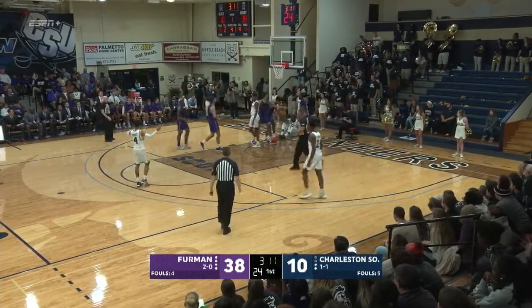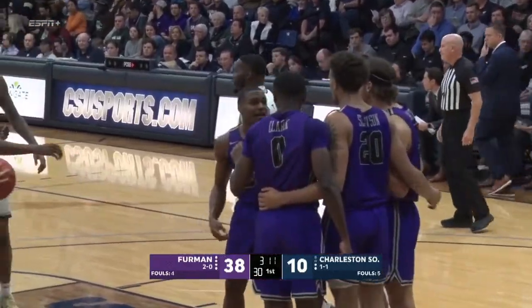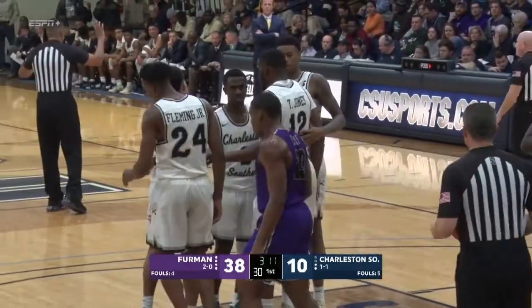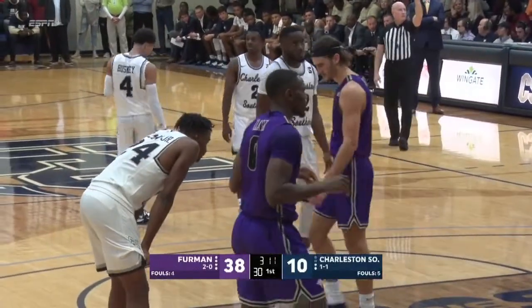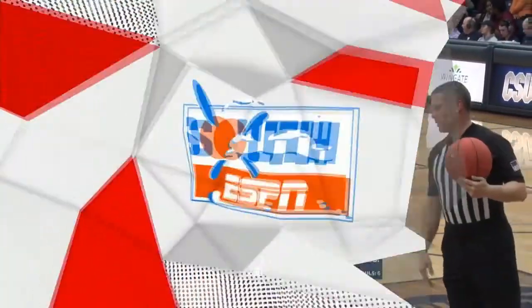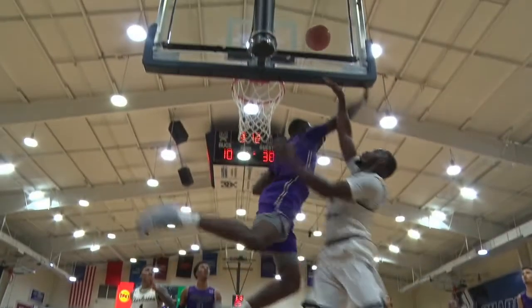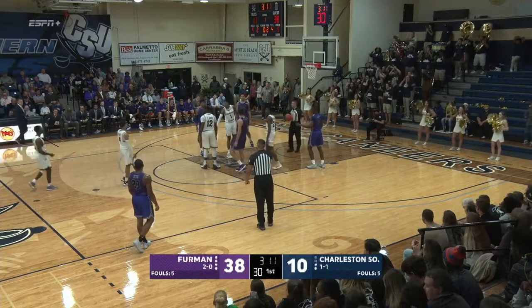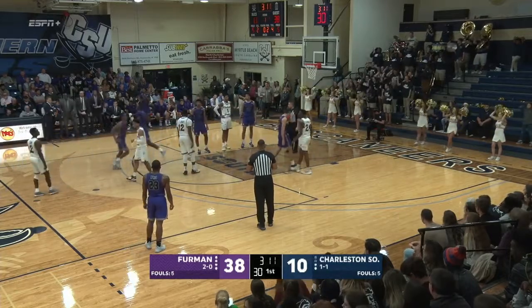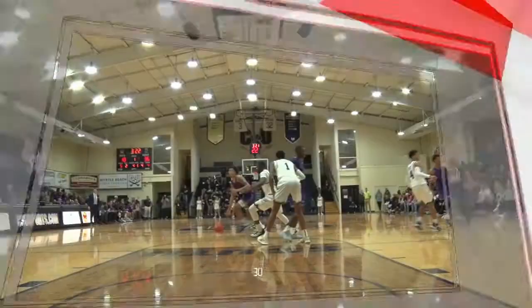Heading to the line for the first time with 3:11 left in the first half. What a genius call on the other end by Bob Ritchie to draw that play up out of a timeout, executed to perfection. And this is the foul on the other end. Thank goodness, it's about time Charleston Southern goes to the stripe. As Ty Jones knocks it down. This is a CSU team shooting 51% from the charity stripe.